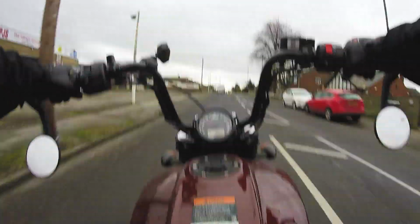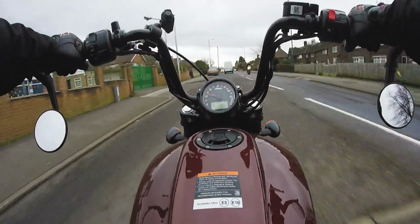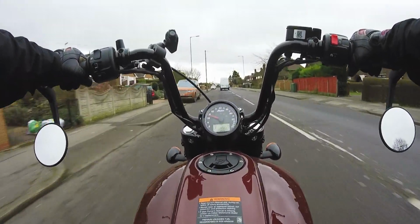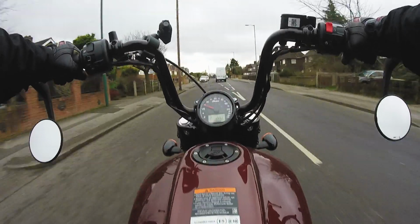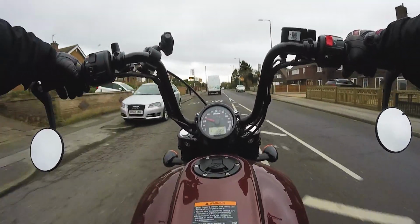And you know what? I love the Scout Bobber. Hello, mate. I love the Indian Scout Bobber. I love the Indian Scout. And I'll tell you what, I am in love already with the Scout Bobber 20.